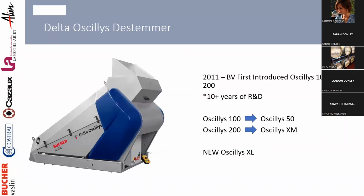The Oscillys was first introduced in the market in 2011. So for the past 12 years, we've continued our research and development. We've relied on feedback from our customers to really improve our machine's capabilities. We've added some new options, made the cleaning more efficient, and allowed the winemaker to really focus on their sorting and destemming goals. Many of you are familiar with our Oscillys 100.